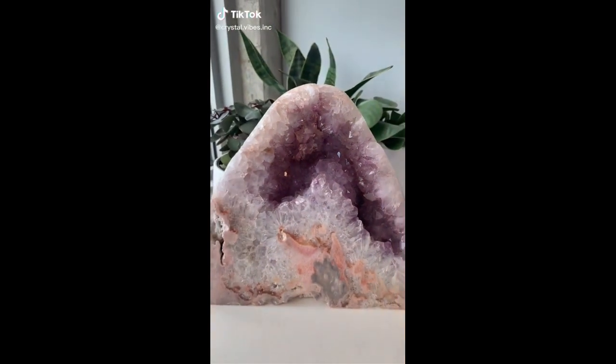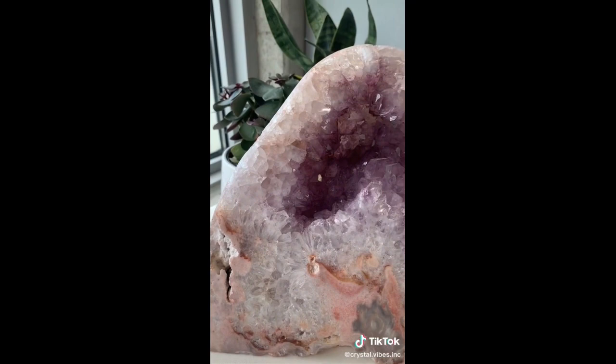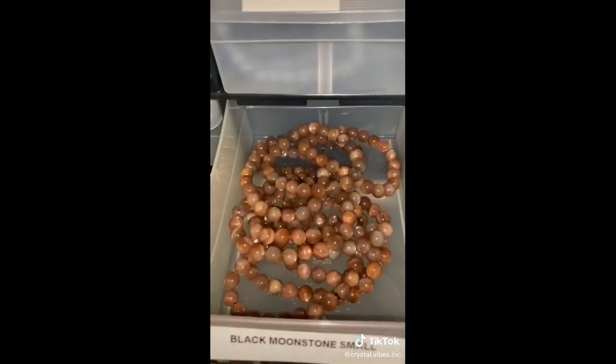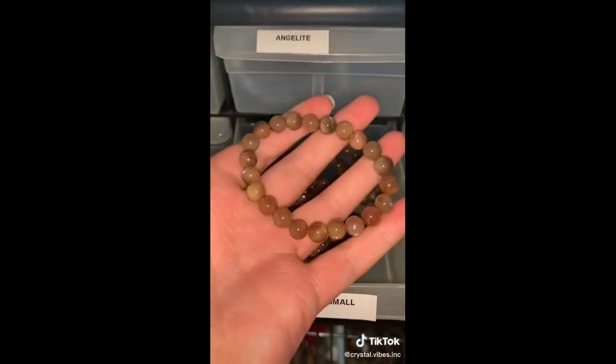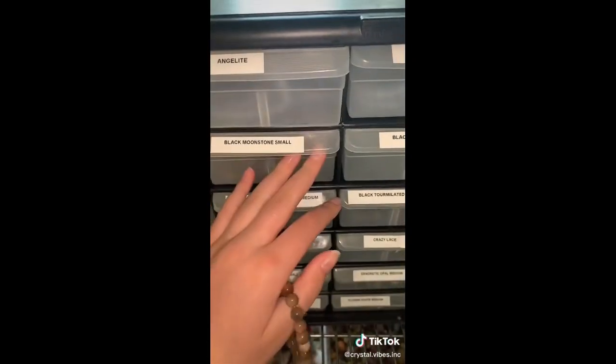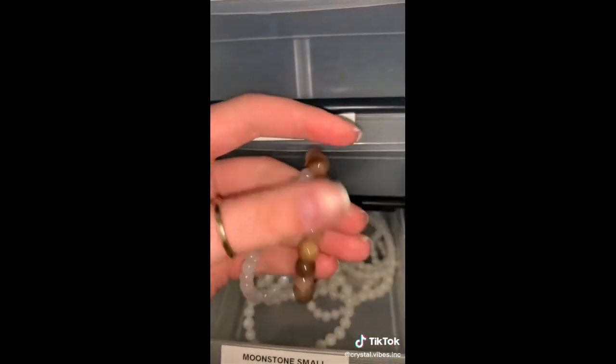It is a sad but exciting day saying goodbye to this beautiful pink amethyst piece. She's been with me for almost a year now and she has found her forever home. I am so excited that baby is going home to you. Thank you so much for your order and I cannot wait for you to see that in person. I see you got some other goodies in your order, so we're gonna pack those in this video as well.